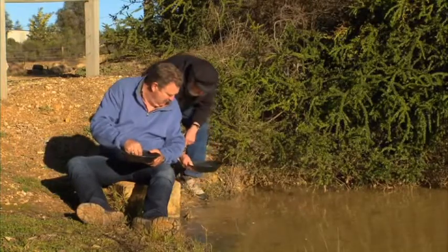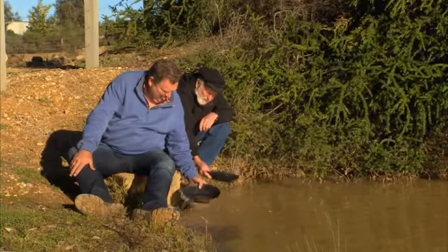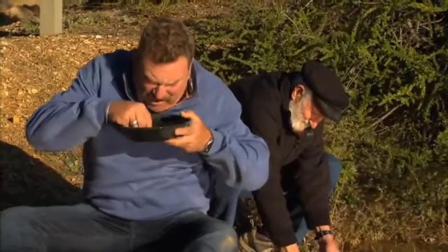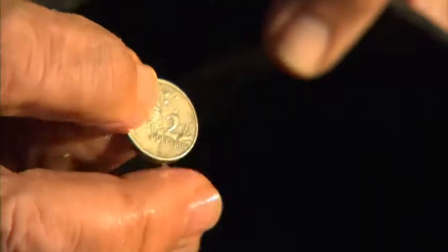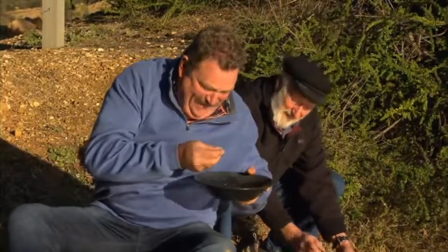Coxy, I think I've done a bit all right here. Is that dinkum gold? That's dinkum gold. Look at that. Give it a swirl around the pan, and we have a look and see if there's anything in there. Eureka! It's gold! Oh, no, it's only $2. Got a hole in my pocket. Must have fallen out. Oh, better put it back in and get back to work.